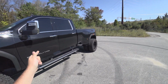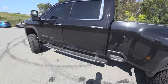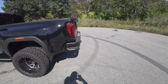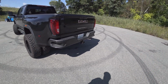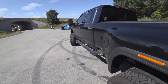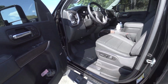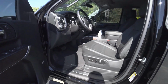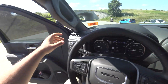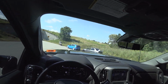Today we have the 2020 GMC Sierra Denali HD. This thing is insane. Thank you so much to Autoworld in Manchester, New Hampshire for allowing me to take this thing out. Yeah, that's high up there. That's pretty sweet.